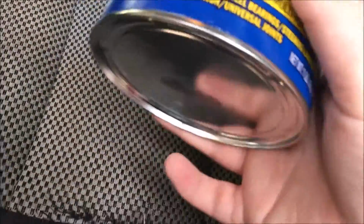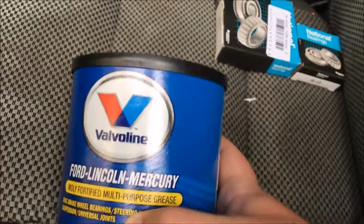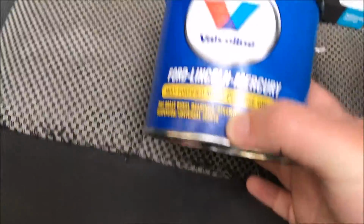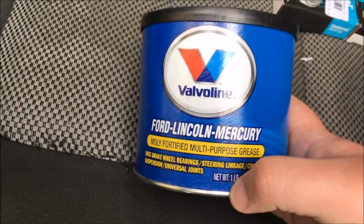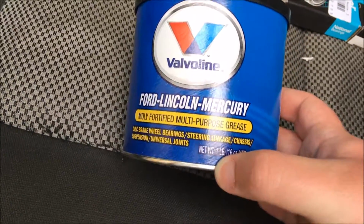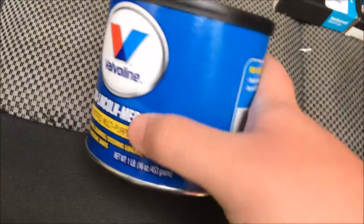Now we've also got some Valvoline Ford Lincoln Mercury moly fortified multi-purpose grease for brake and wheel bearings, steering linkages, chassis, suspension, U-joints, the whole lot. Provides lubricating protection, all that. So what else did I order? I've got that stuff done with.